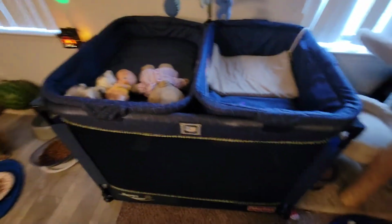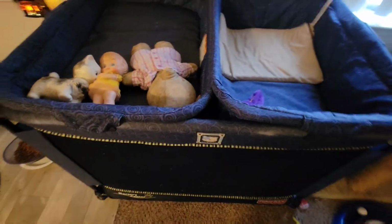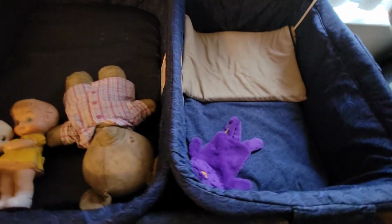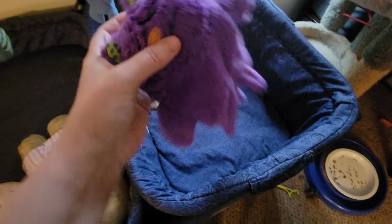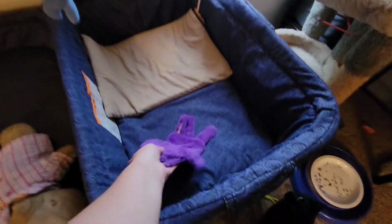What do you want? Was his pack and play? And anyway, I just set up a rear for the cats. My friend Diana sent me this. I got down in there for the cats. Oh, here he comes.